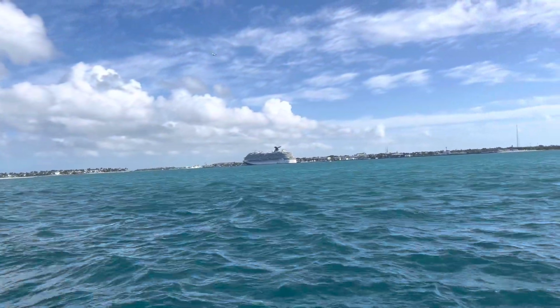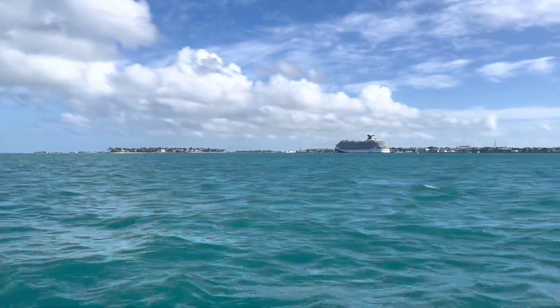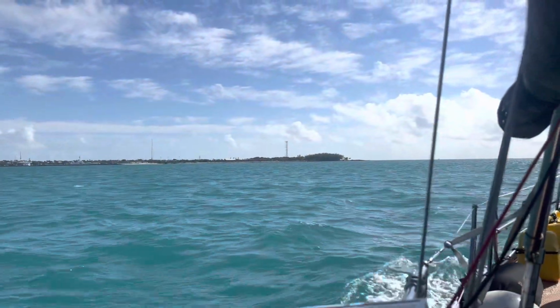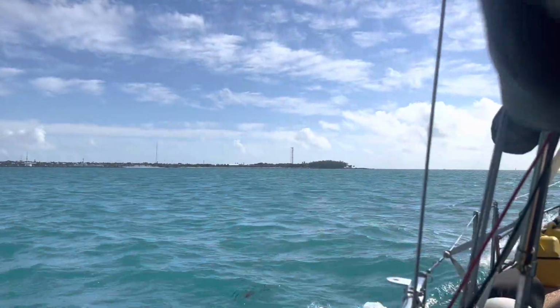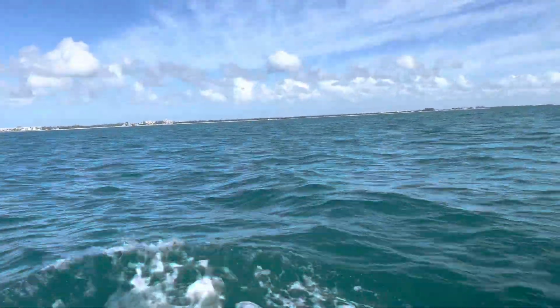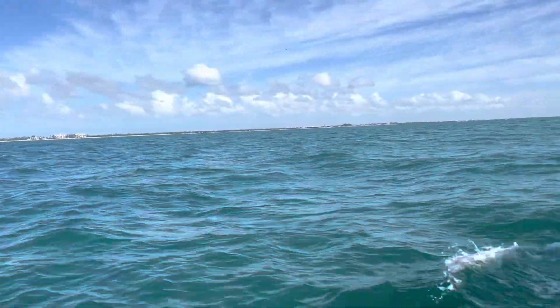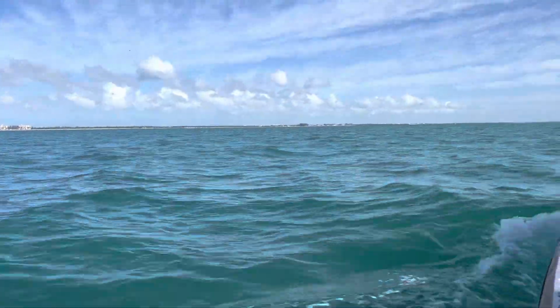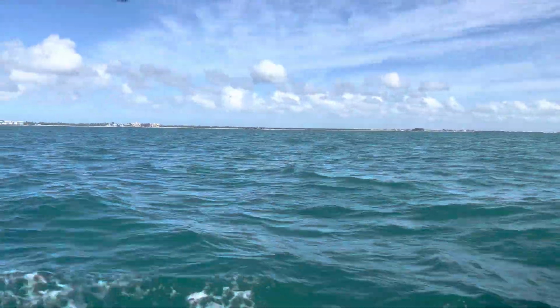Coming into Key West could be quite a challenge, going through the channel with these big cruise ships and all the other boat traffic. Luckily, there wasn't as much traffic as there was on our way out, so it was a pretty easy passage. That's good right there. Absolute paradise.